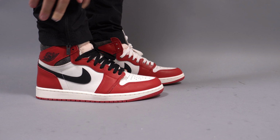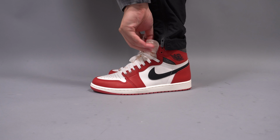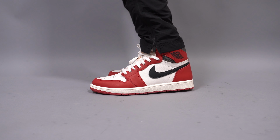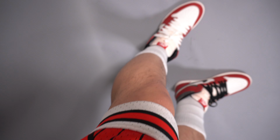I wore this with a pair of 100 Thieves joggers, which I think look really dope. You could lace it many different ways. I just kind of laced it how it is now, traditionally. And it would only be right for me to wear these shoes with a pair of Chicago Bulls shorts. So I did that.